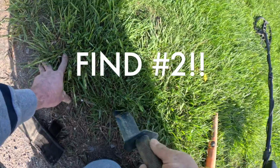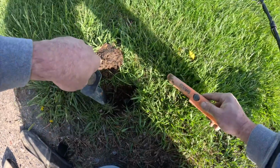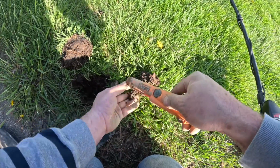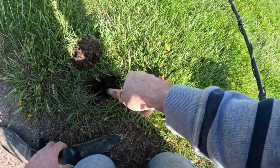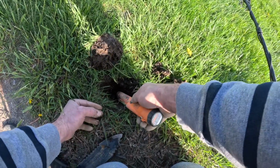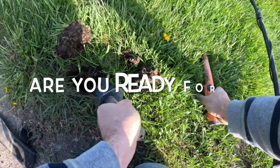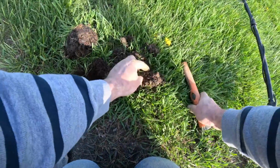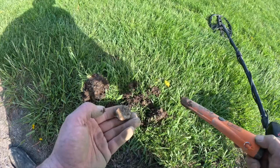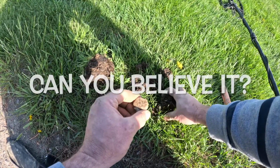I think it's right underneath here. So let's pop this up here really quick. There it is, you see? It's right there. What is that? That looks like a flattened musket ball. Oh my gosh, it is. It's a flattened musket ball. Look at that. Unbelievable. Can you believe it?